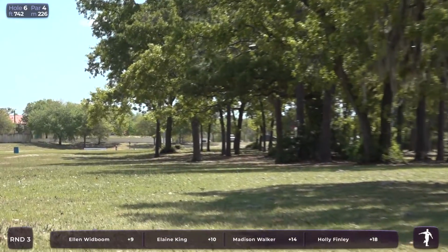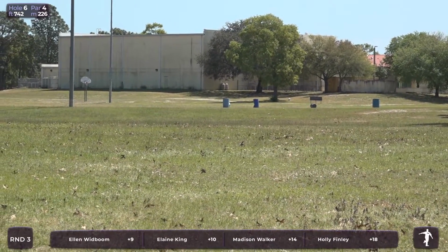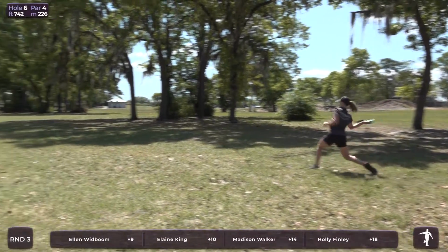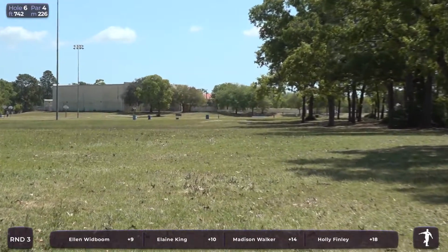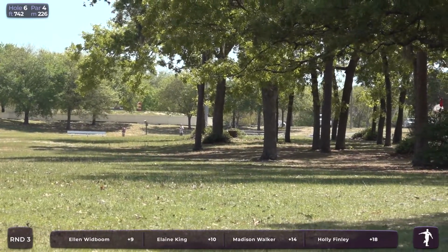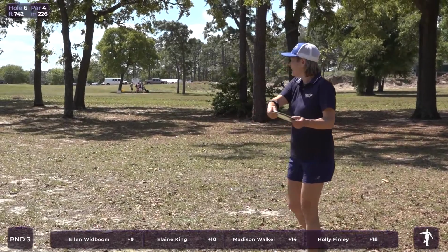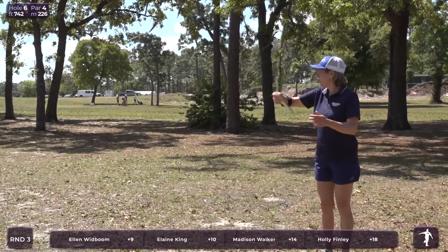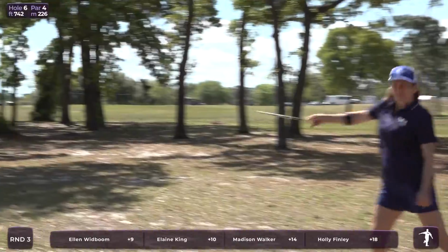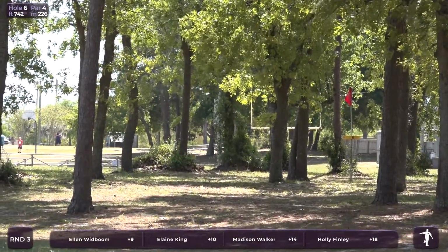So it's another full power second drive to get up closer to the green. Yeah, probably throwing the same disc again, Destroyer. Wide enough and playing the skip. A birdie on this one is a bonus. It's so far out there, and once you get out into this field, you can just see the wind is blowing and it's switching directions. Yeah, this is a really tough birdie to get for the FPO division.